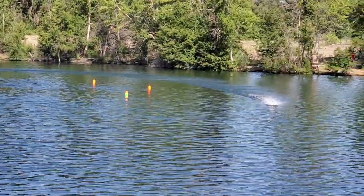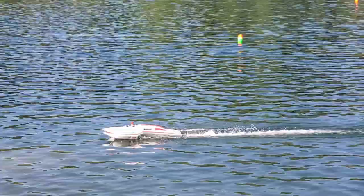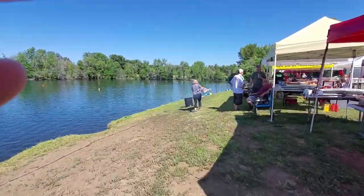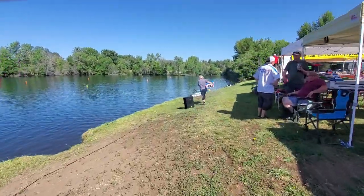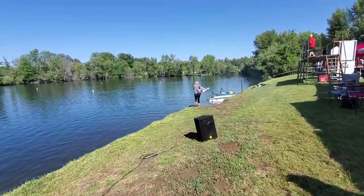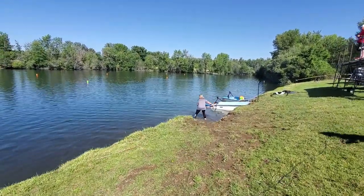Okay, we got about 25 more minutes of testing. Oh, he's bringing her in. All right, that's it. All right, here's that Pico we were talking about. I don't think he's run this thing in a year or two, so he says not to expect much. But let's see if it'll go.